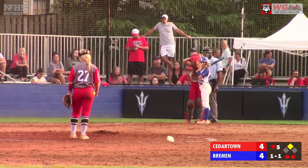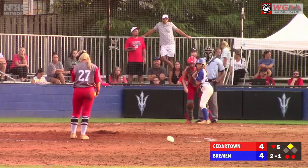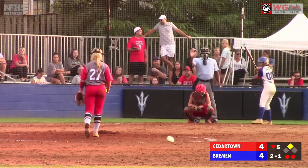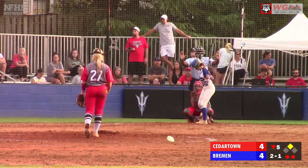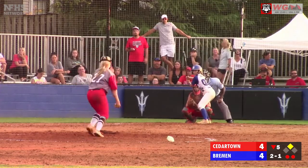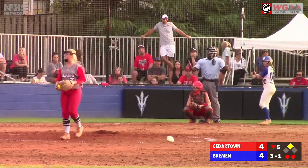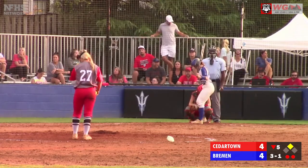2 balls, 1 strike, the count. Runner at second, 2 outs. 1 run across here in the bottom of the 5th inning. It is now a tie ball game, and we're going to have a timeout called by Cook. She's going to step out for a moment. Now she's back in, ready to go. 2-1 pitch on the way. That one's going to be low, ball 3. Let me tell you, nobody feels worse about the way that play turned out than the catcher and pitcher.